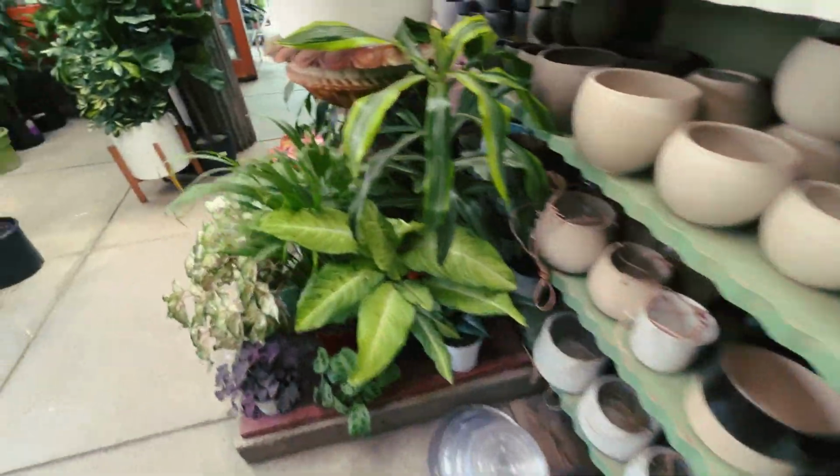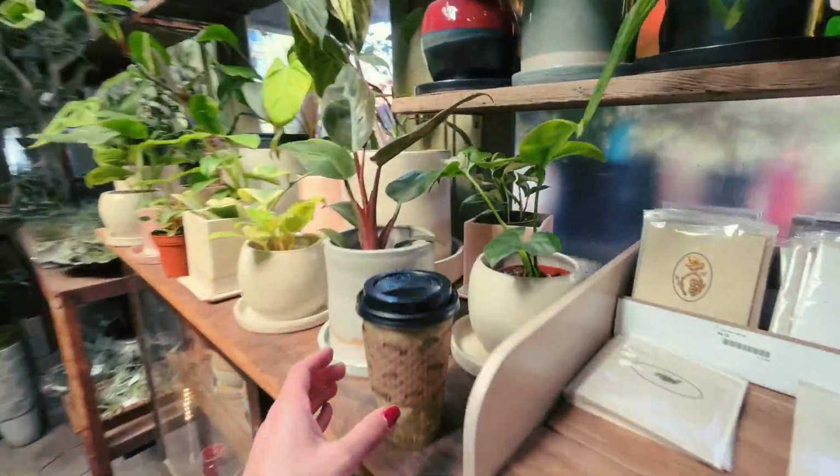Squirrel. Wait, where's my coffee? Oh, there she is. Yay, coffee. I needed that today.